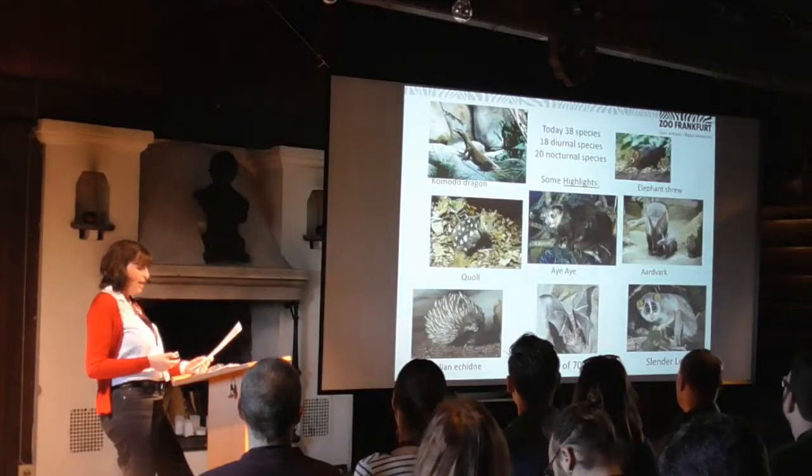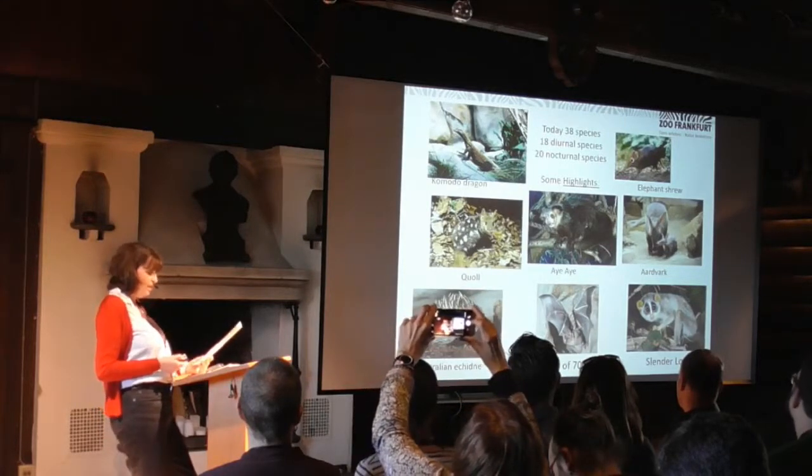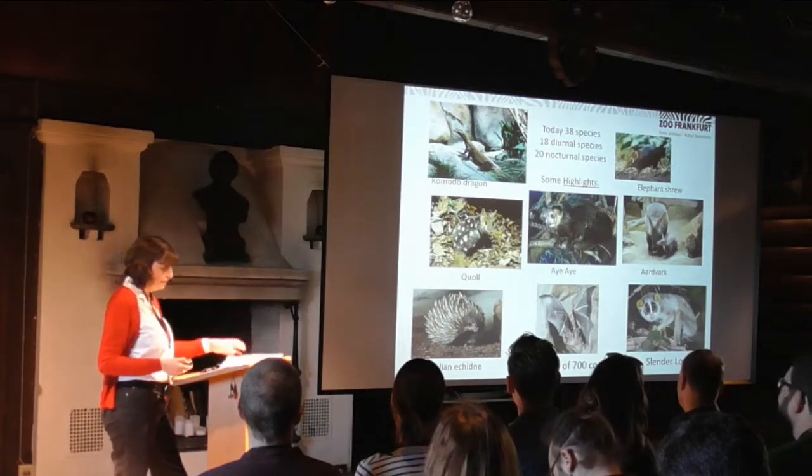Today, we keep 18 diurnal and 20 nocturnal species in this house. As you can see here, these are some highlights from our collection, and most of them are breeding.